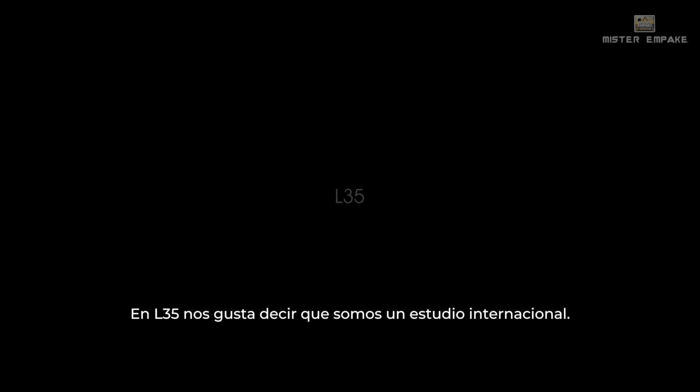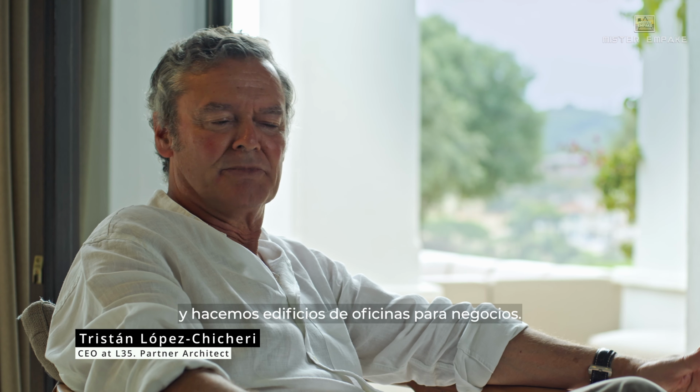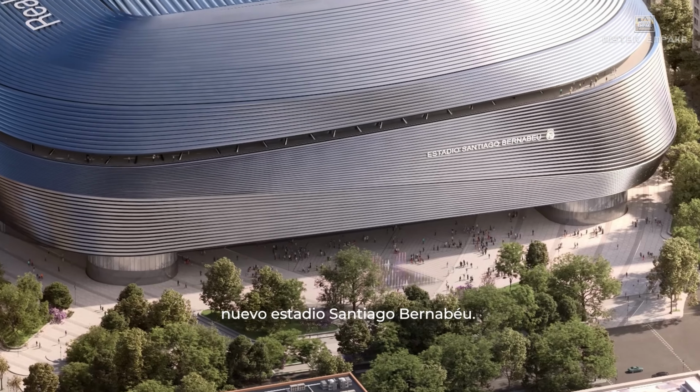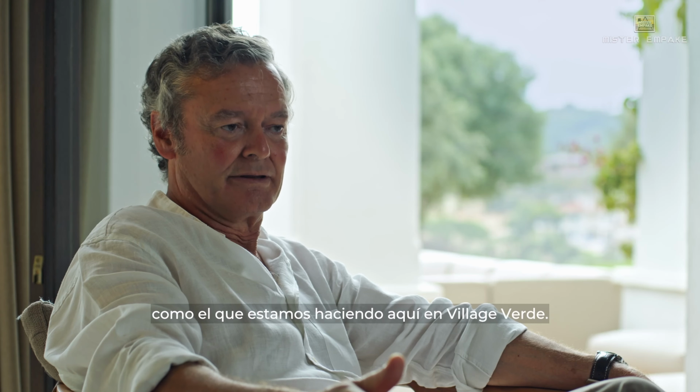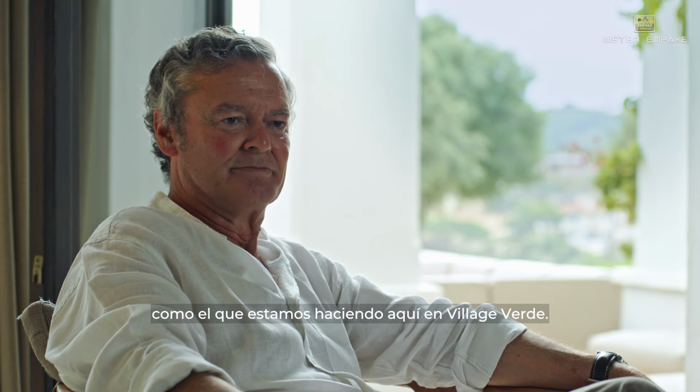We like to say at L35 that we are an international office. We do all kinds of projects. We do residential projects, of course, and we do office buildings, mixed use, many, many types of projects, stadiums. We are doing the Bernabeu Stadium. And we do, of course, high luxury residential projects like the one we're doing here in Village Verde.